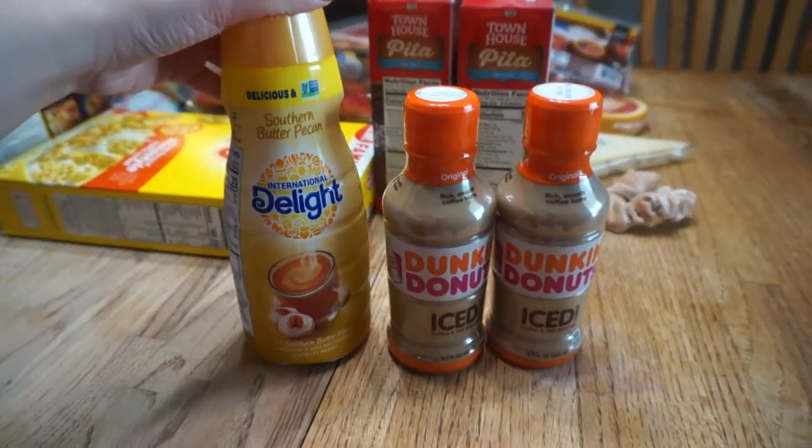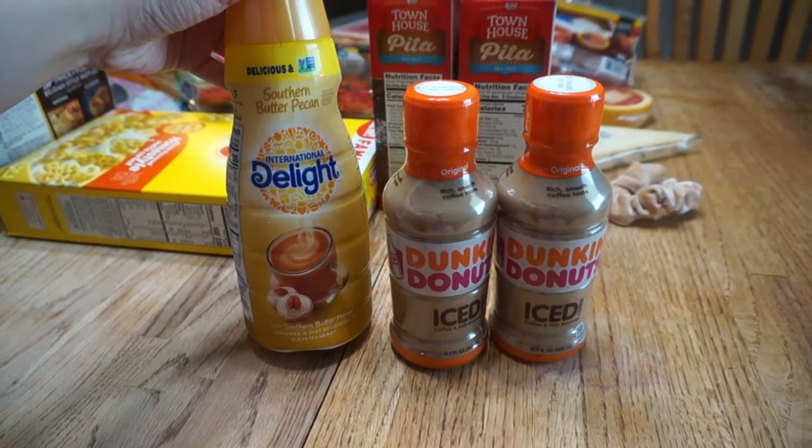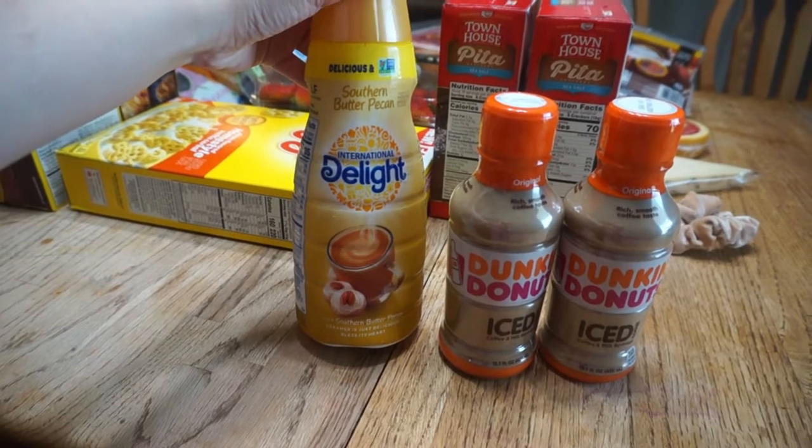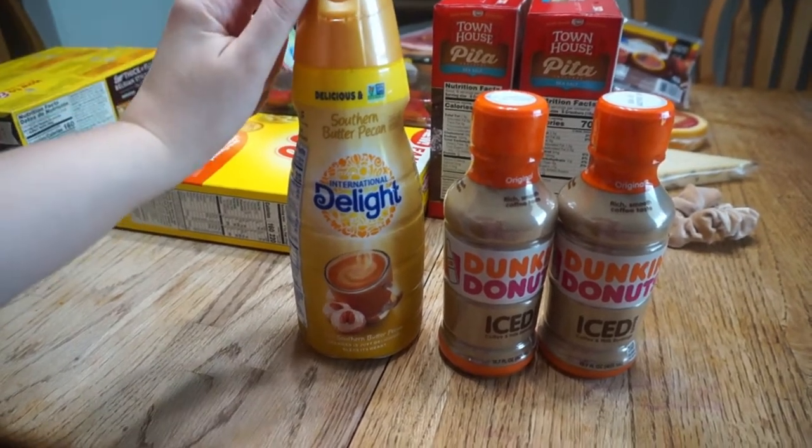So first off, I got this International Delights coffee creamer. It's in Southern Butter Pecan. I got this last year. It's really good. It's a really good fall flavored coffee creamer.